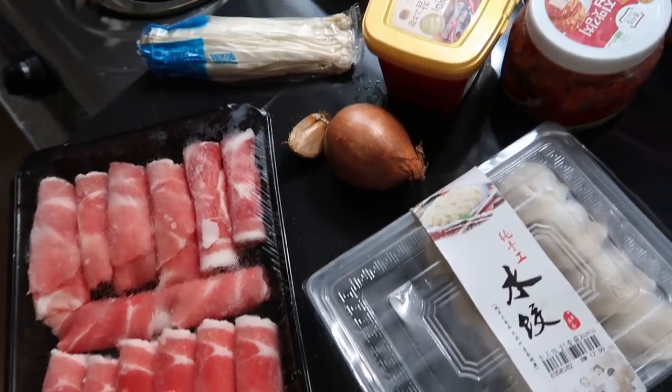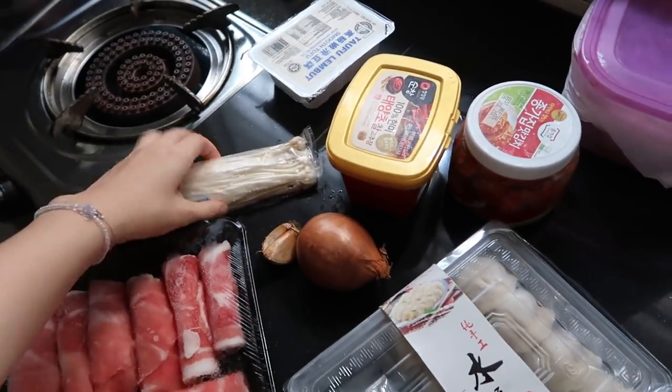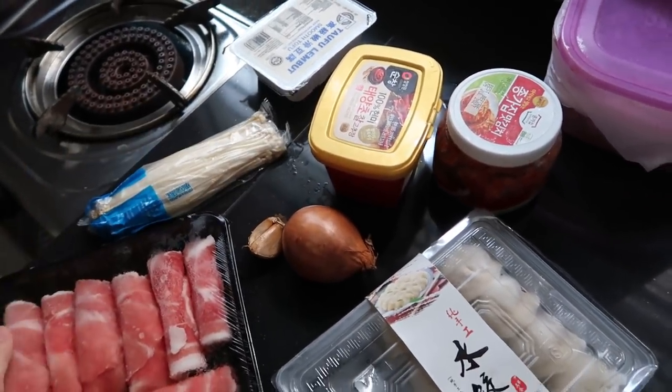I'm gonna be making kimchi jjigae with these ingredients today. Really simple.